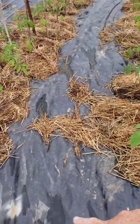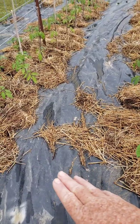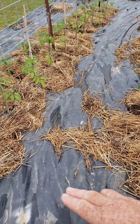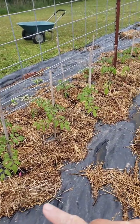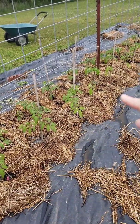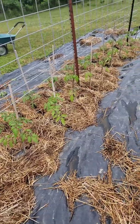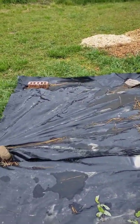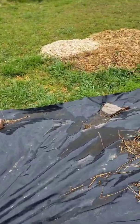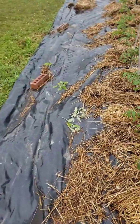I'm not so sure about this plastic. It's great, but I was really worried about it being too hot when we get all our really warm weather. So that's why I put the straw all around the tomatoes, hoping it would help a little bit. But this plastic was a little bit cheaper than some of the other ground cover, so we just went with it this year.